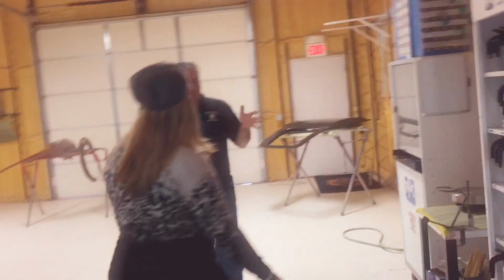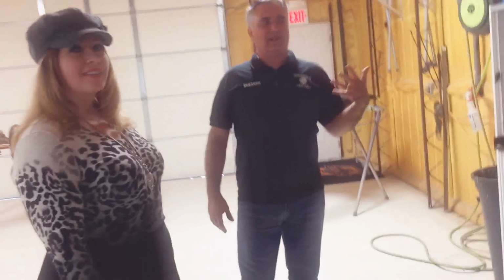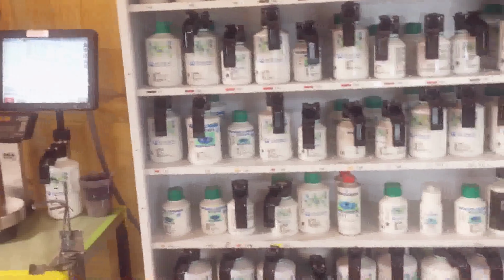Our paint system, this is our new paint system. We've only had this for about 1.5 years, 2 years. For a long time, I used DuPont paint, which is a great product. But I switched to PPG because they gave me a little bit better support. You know, we were having some color match issues.